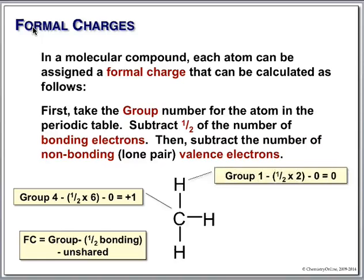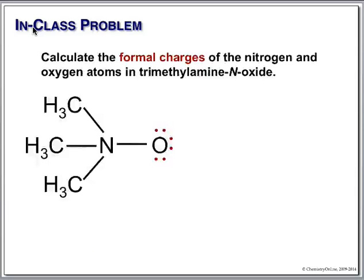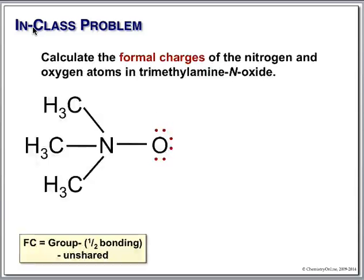Hydrogen, let's just do this. Hydrogen is group 1. We have 2 electrons here, so we're going to subtract 1 from it. Hydrogens here have a charge of 0. This is trimethylamine N-oxide. How about you calculate the formal charge for the nitrogen and the oxygen?